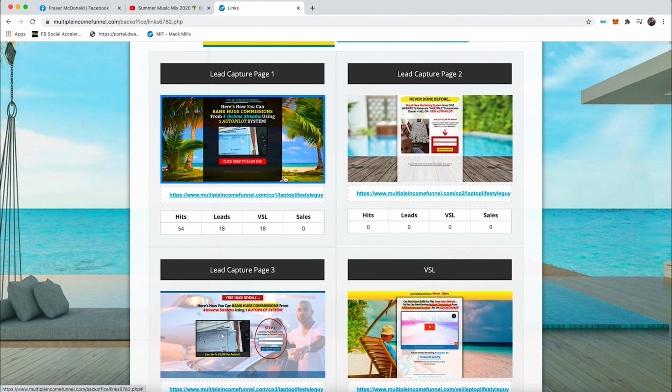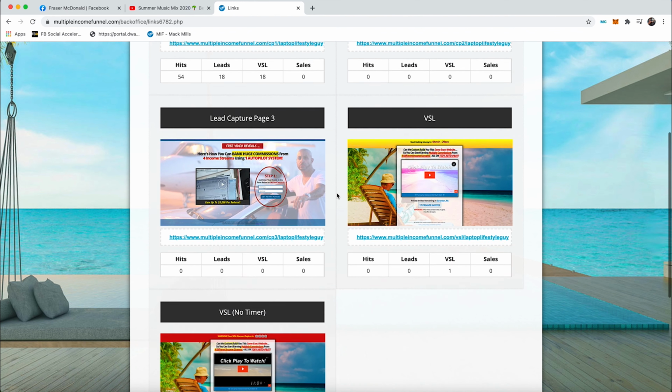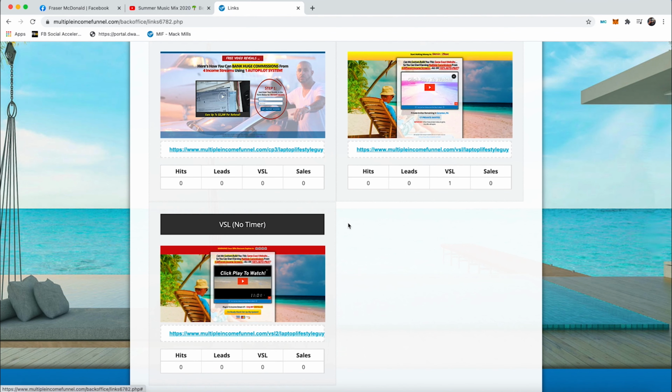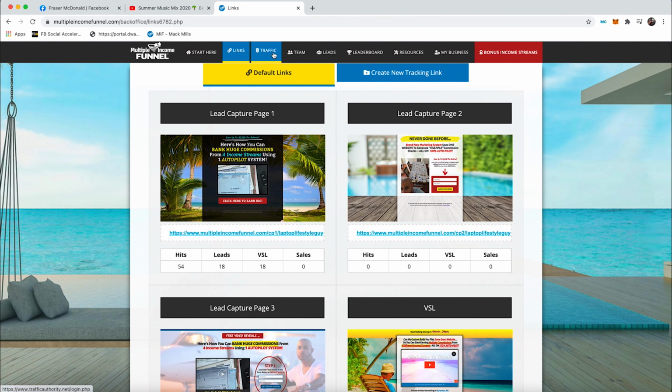Alright, so just plug into what works and just use that. That's the way I like to do things. And if you want to have the VSL with no timer, then you can use this one as well. So again, very, very simple.